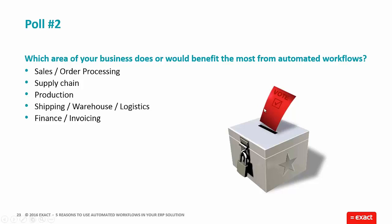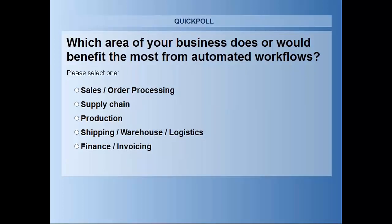So I'm going to turn it over to Nick, and let's see if we can get this second poll up here. While he's doing that, I'll tell you the question is, which area of your business do you believe would benefit the most from automation? Should be able to choose something there.